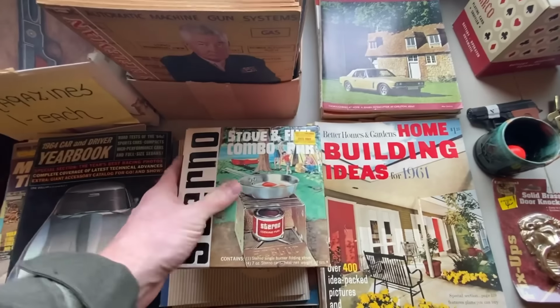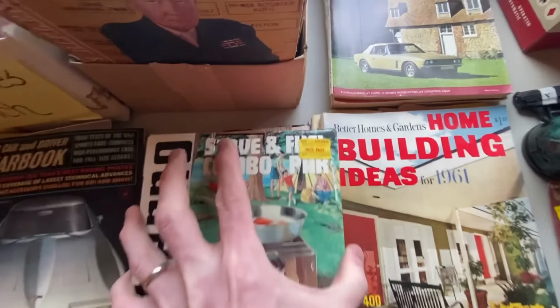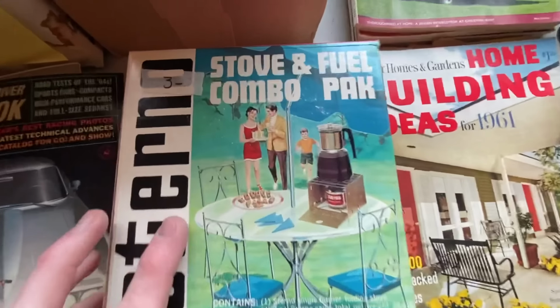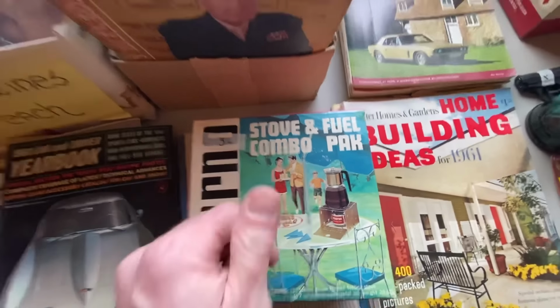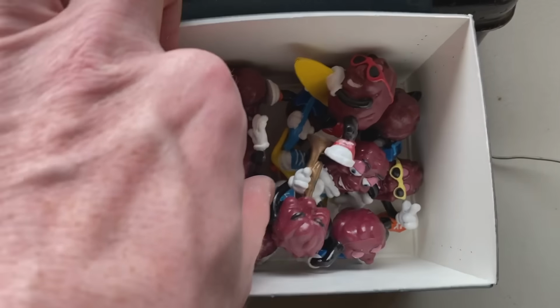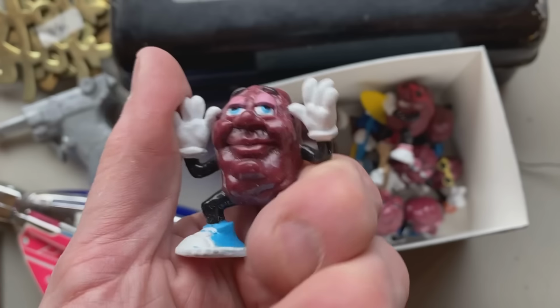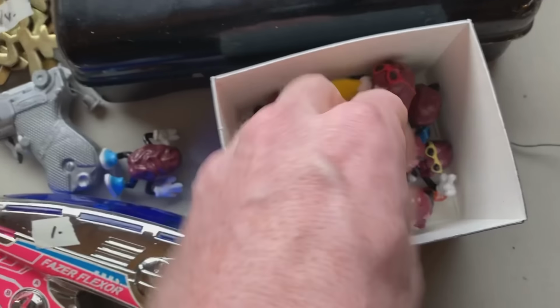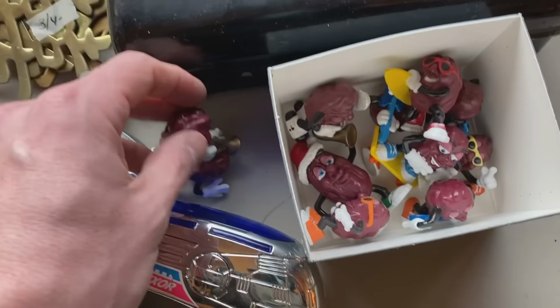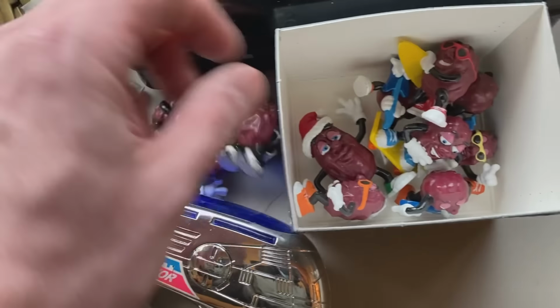But I have had good experience selling these Sterno stove and fuel combo packs or emergency packs, things like that. It's just a great brand. You could see someone sold this one here for $21.50 recently, but that was at auction. I could probably do better by putting it as a Buy It Now. This is funny because I actually just sold two of these the other day for $15. If you haven't seen them before, keep an eye out for them at estate sales or garage sales.